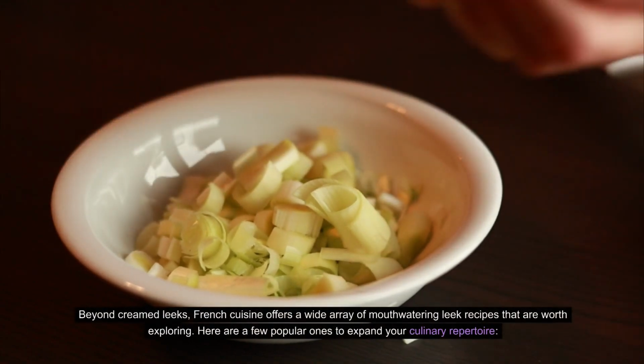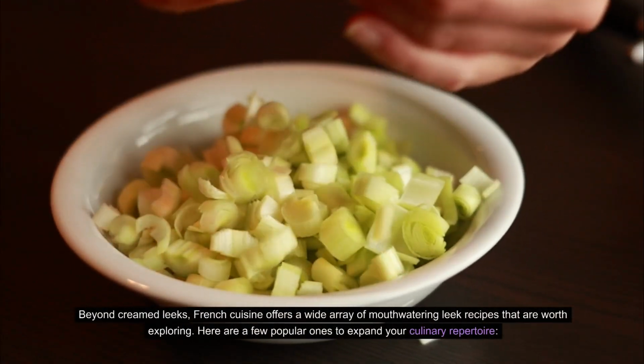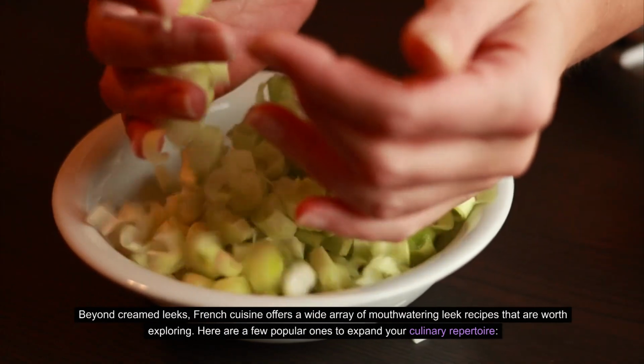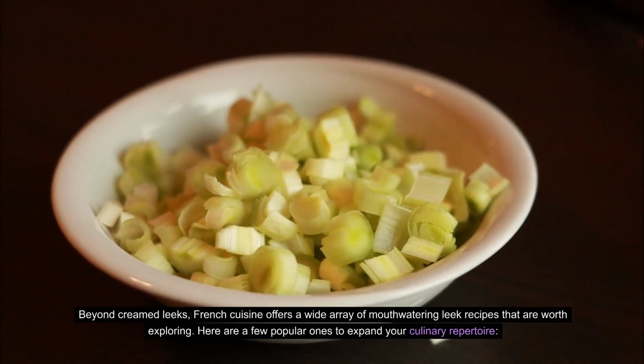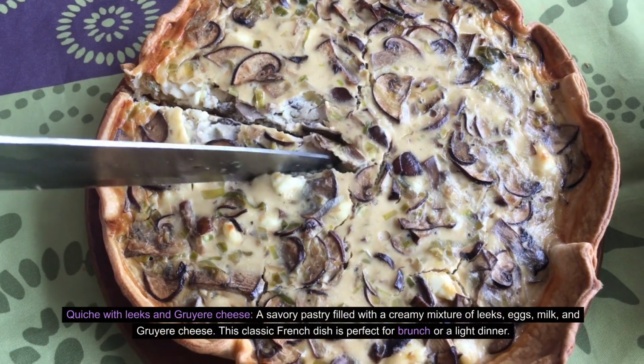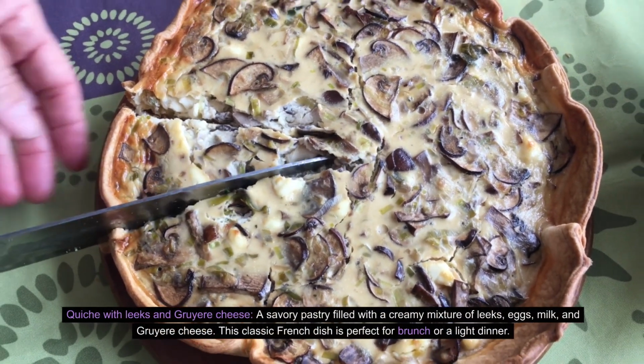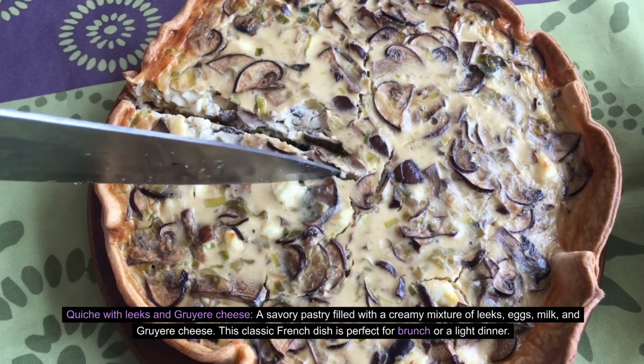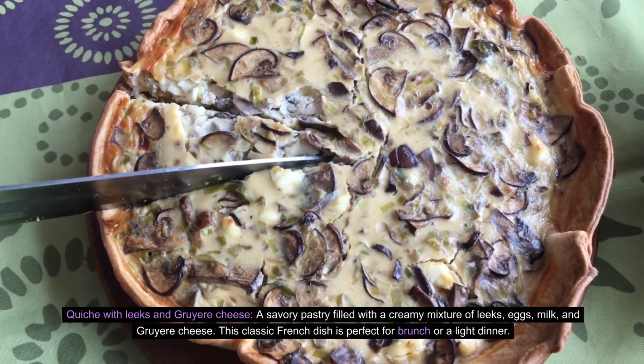Beyond creamed leeks, French cuisine offers a wide array of mouth-watering leek recipes that are worth exploring. Here are a few popular ones to expand your culinary repertoire. 1. Quiche with leeks and Gruyere cheese. A savory pastry filled with a creamy mixture of leeks, eggs, milk, and Gruyere cheese. This classic French dish is perfect for brunch or a light dinner.